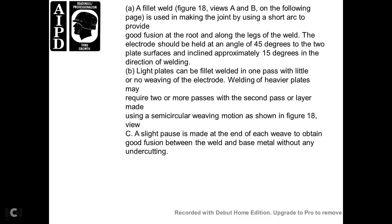The electrode should be held at an angle of 45 degrees to the two plate surfaces, inclined approximately 15 degrees in the direction of the weld. Light plates can be filled with a fillet weld in one pass with little or no weaving of the electrode. Welding of heavier plates requires two or more passes. The second pass layer may use a semicircular welding motion shown in figure 18. A slight pause may be made at the end of each weave to obtain good fusion between the weld and the base metal without any undercutting.